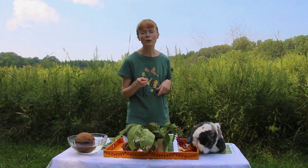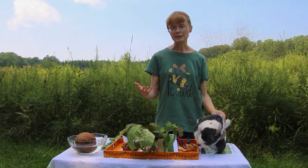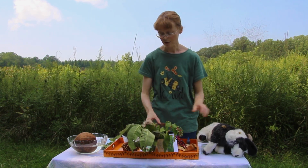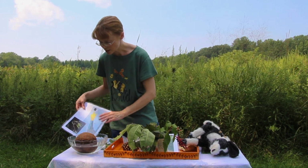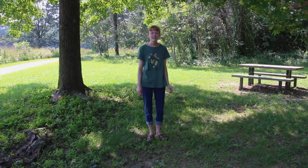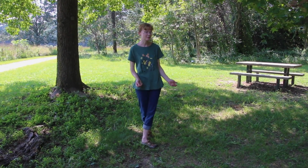We're going to name those 4 ways one more time, and then we have an experiment to do. So everyone, seeds move by animals, wind, water, and what's that last one? Mechanical dispersion. Great job. Now we're going to do an experiment to see whether or not certain seeds float.